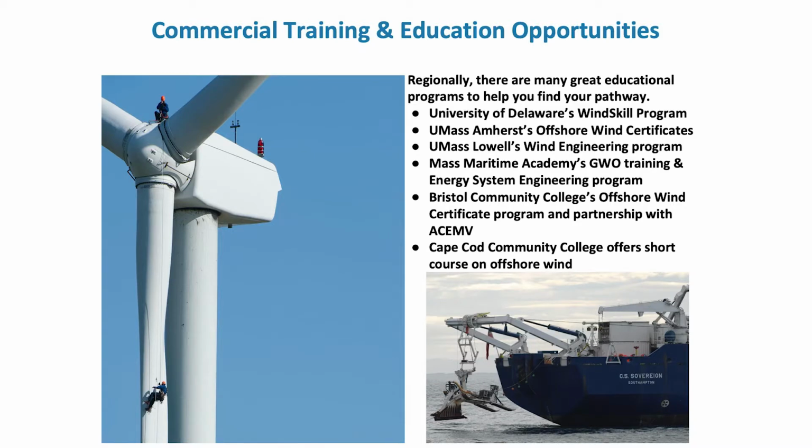Let's look at this next slide. So with all of these projects planned, it is anticipated the development of offshore wind will be going on over the next 25 years. In the US, we are just in the beginning stages of developing the industry and the workforce to serve the needs of offshore wind. There are numerous places where people can get training depending upon their interests and skill level.